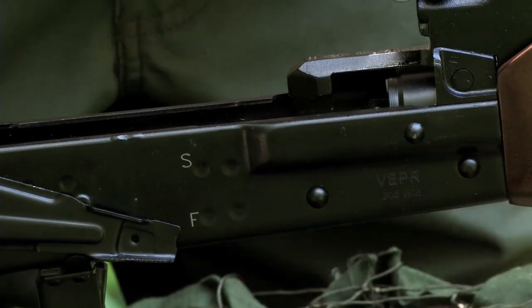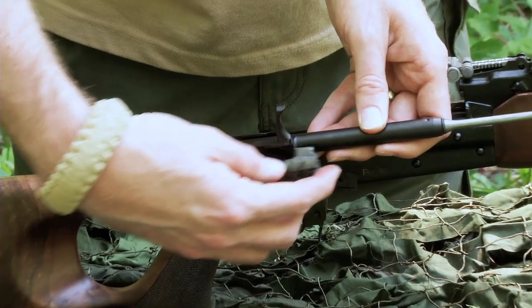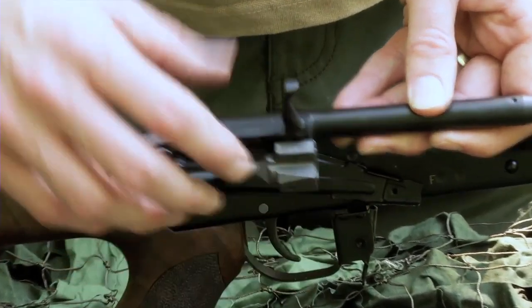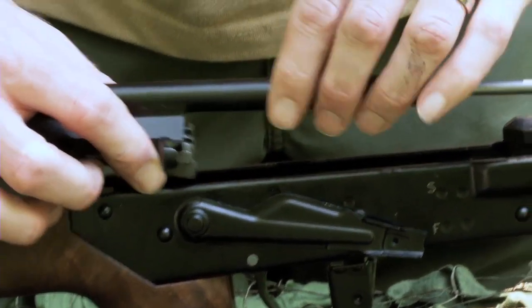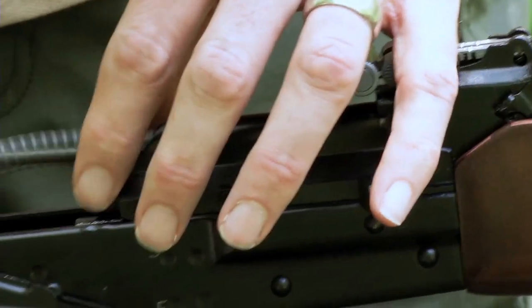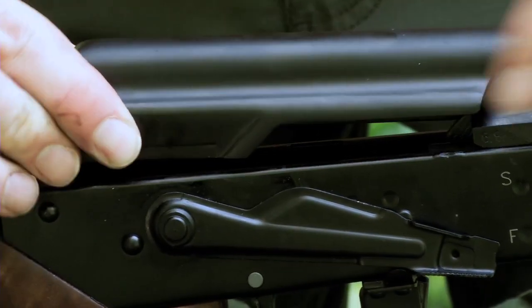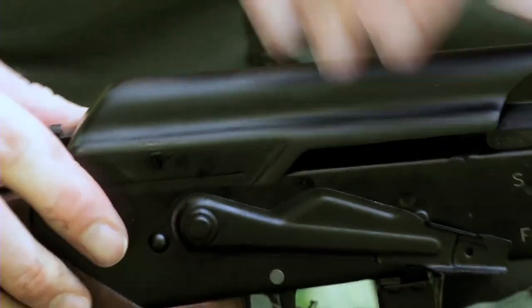Reassembly of the rifle is just the reverse of what we just did. You put the bolt back in the carrier, pop it into the receiver, put your recoil spring back in, put your top cover on, and you're back in business.